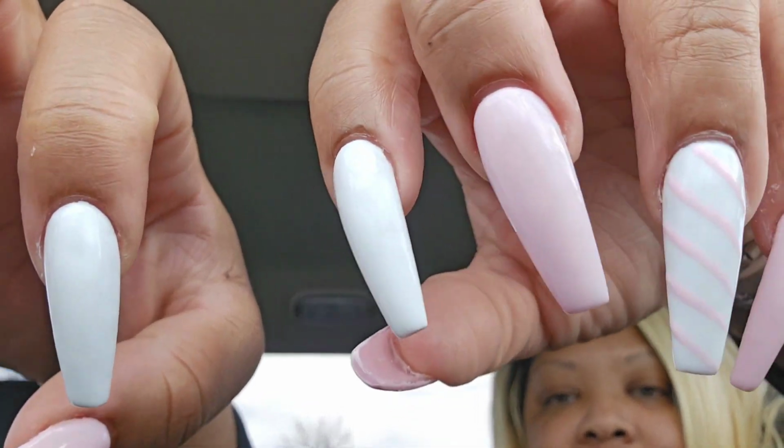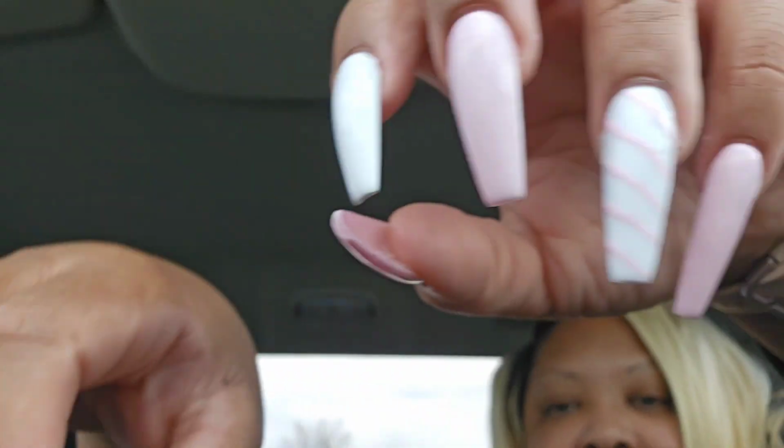All right, so this is my birthday nails. We got rid of the XOXO. Y'all, I love them. Time to go into another store. So, let's go.